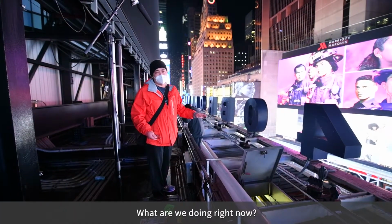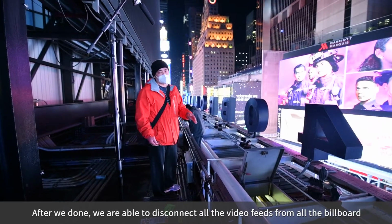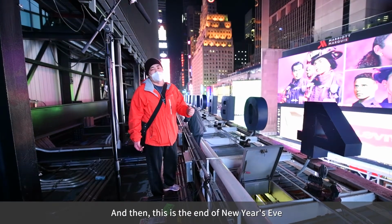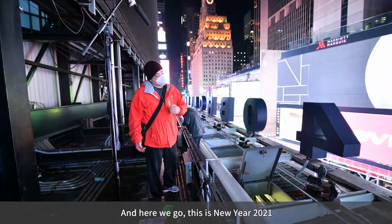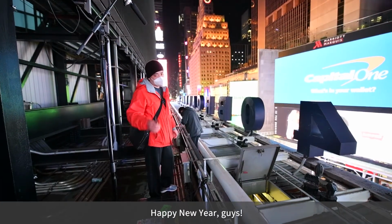So what we're doing right now is detaching the antenna from the billboard. Once we're done, we'll be able to disconnect all the video feed from all the billboards. And then this is the end of New Year's Eve. And here we go, this is New Year's 2021. Happy New Year, guys.